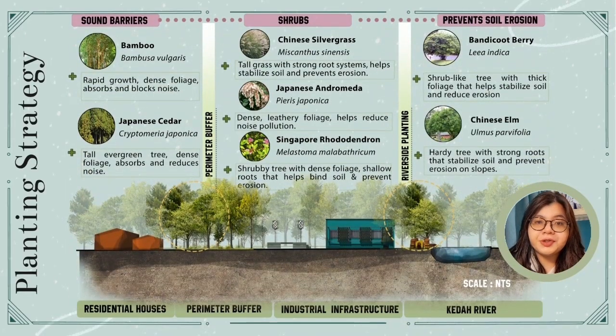As for my planting strategy, I have chosen to go with 2 different approaches. The first one is sound barrier plants. These plants are used as a way to protect the users from decibel pollution, and they are planted along the green belt area around the industrial developments. The second planting approach is through the usage of soil erosion prevention plants. These plants are planted along the river to prevent soil erosion from happening due to the industrial activities.